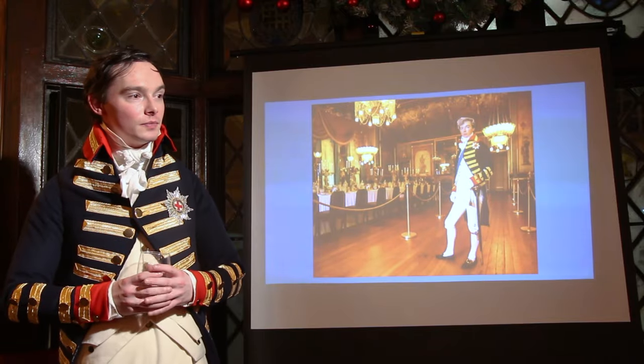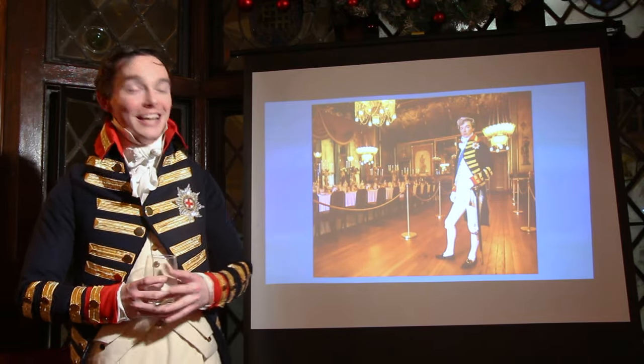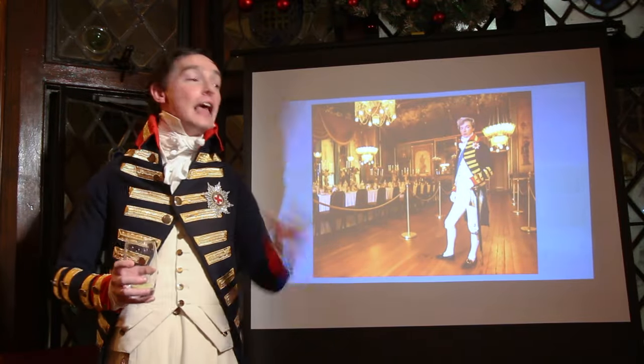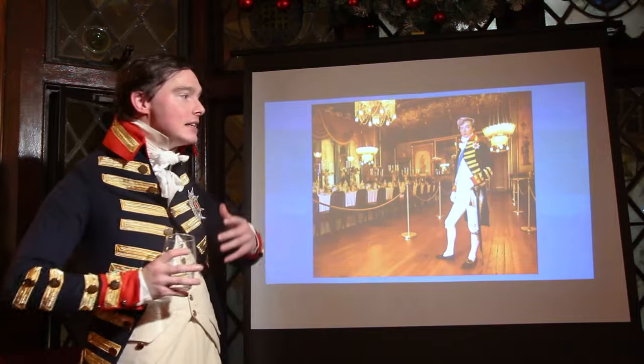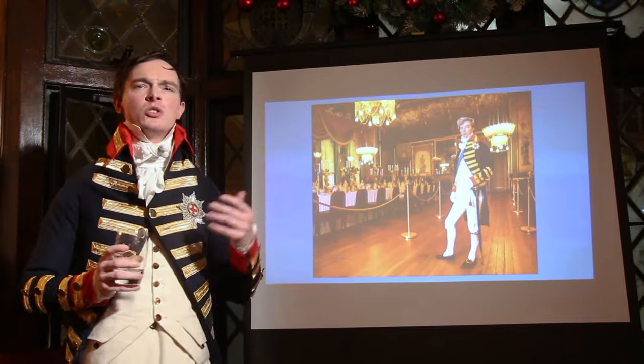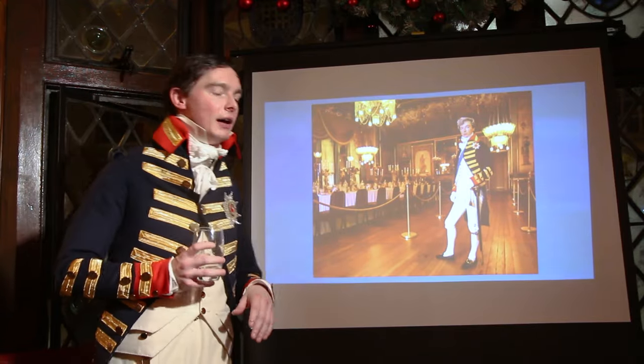Did Prince Regent and later George IV wear that uniform? Yes, and he hated the Windsor uniform because he hated his father. And he hated wearing it because he liked the pageantry and everything. He thought it was too plain and too boring.